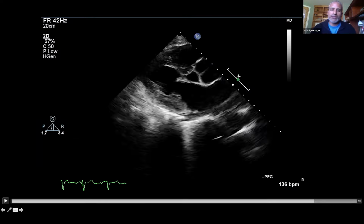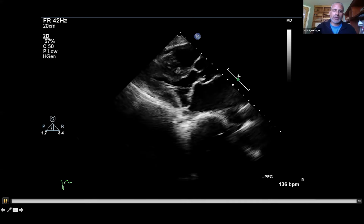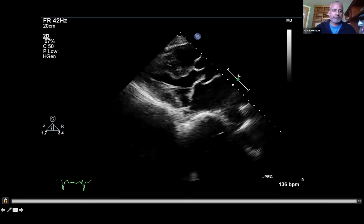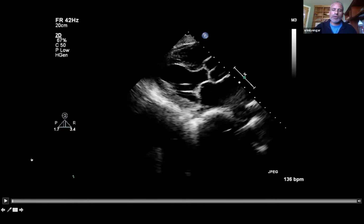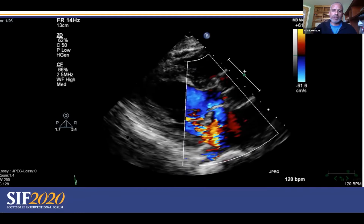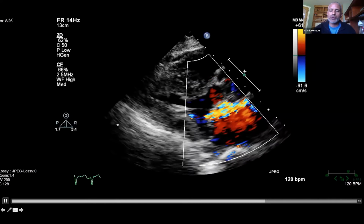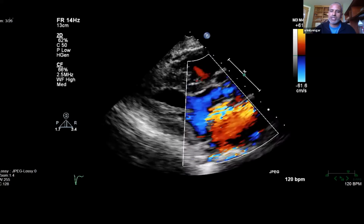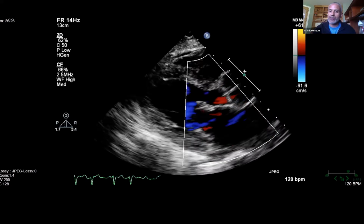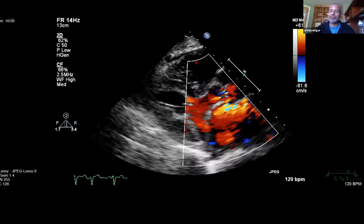These images are obviously a little bit slow, but what I'd like to show here is the transthoracic parasternal long view. We'll go to the next slide to see if we can see that a little bit better. Here you can tell just by looking at it in the parasternal long view that we're seeing significant mitral regurgitation. As you can see, the color is directed away from that posterior leaflet, which is the flail leaflet at this point.